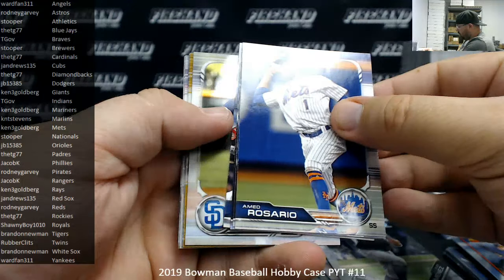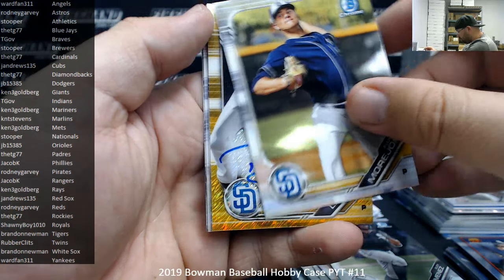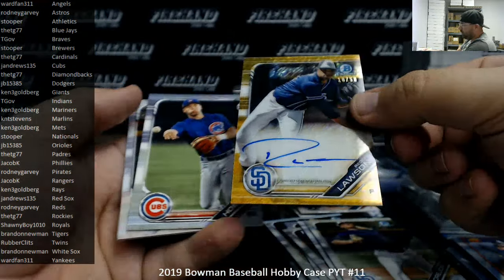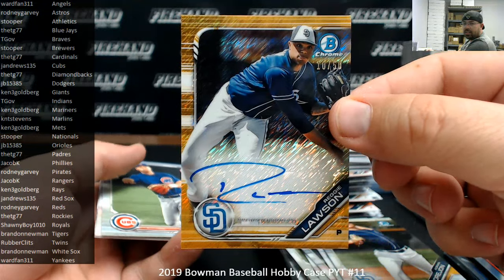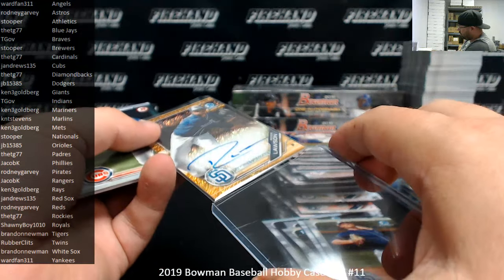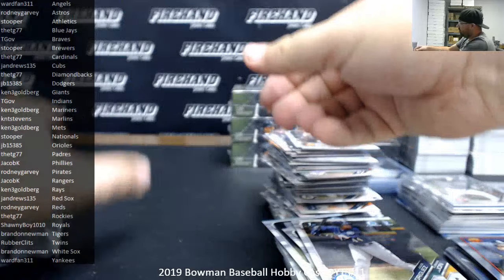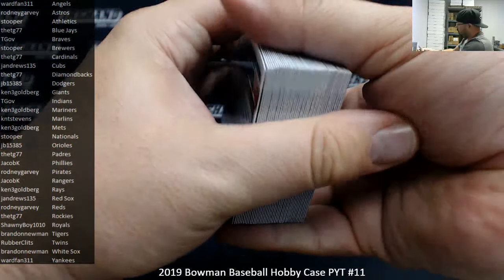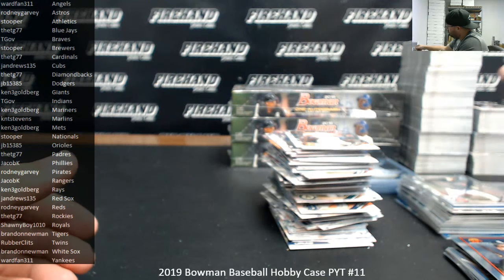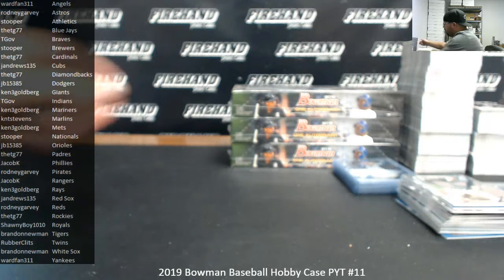Guys, here comes your autograph pack. Gold shimmer, guys. Good luck. Padres. Reggie Lawson. 10 out of 50. San Diego Padres belong to the TG77. Nice hit. Box 10.